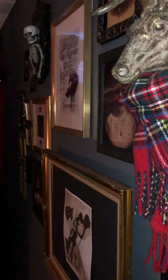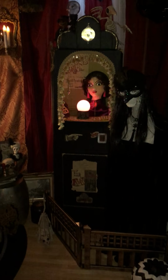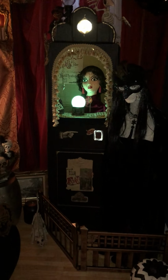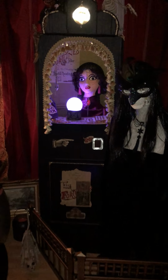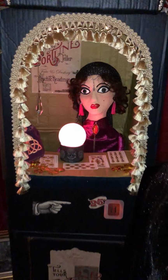Anyway, on to the next room. And this is the fortune teller room. Starting with the fortune teller booth that I made, along with a very surprised looking fortune teller.